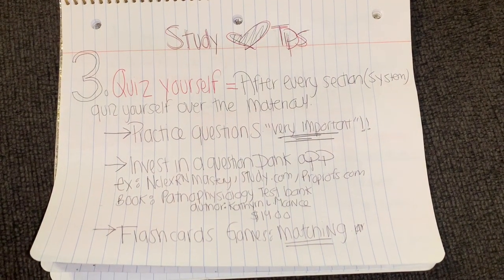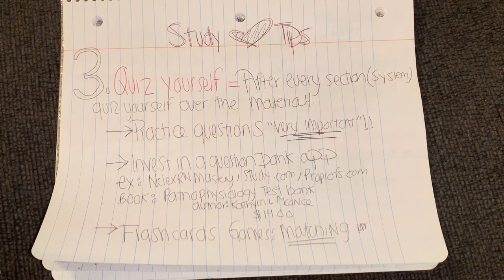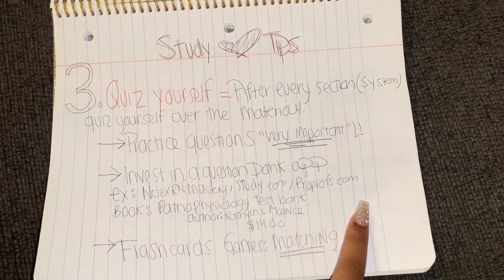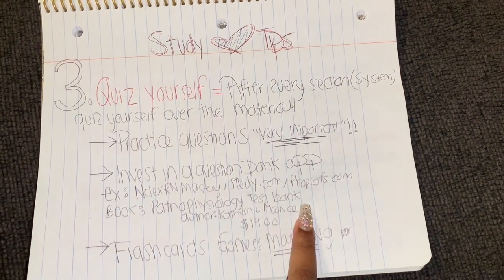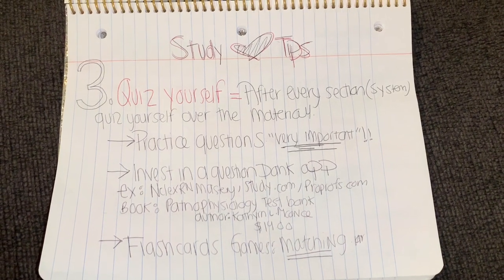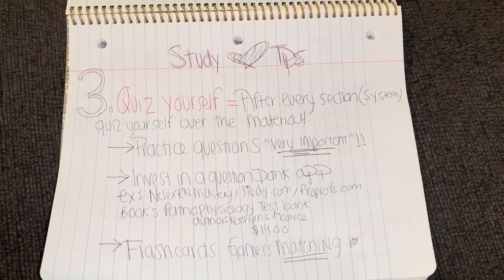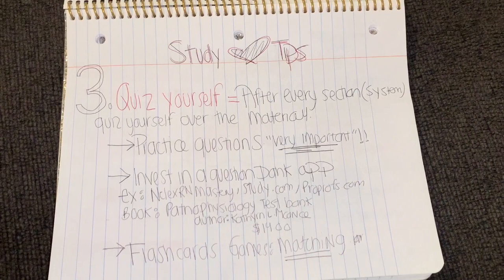I would invest in a question bank app. The one that I use is NclexRNMastery, but I noticed that NclexRNMastery does not have pathophysiology on it. So I Googled and I found that study.com and proprofs.com have questions about pathophysiology. And this book, Pathophysiology Test Bank, author Catherine L. McCants, is about $14. It's on sale right now. I'm going to place a photo of the book here. I'll also post a link to that book and any other sources that I find that can help with practice questions.